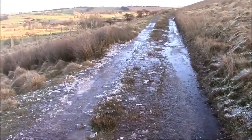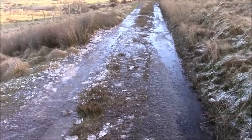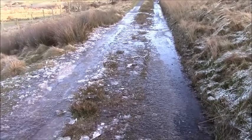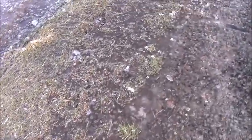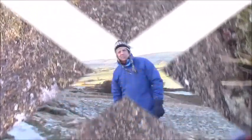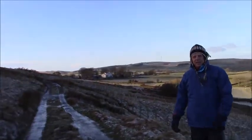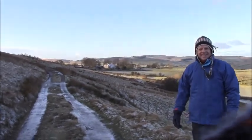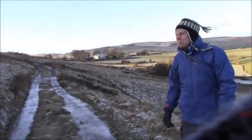Pause just to try and show you how icy it is. That's thick. That must be a couple of inches thick, that ice there, and you can see it's all cracked and broken in some bits, but it's solid glass ice. Yeah, it's on. There now, it's Baltic.